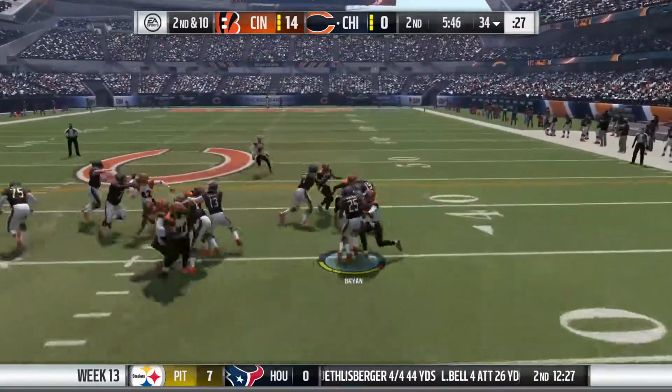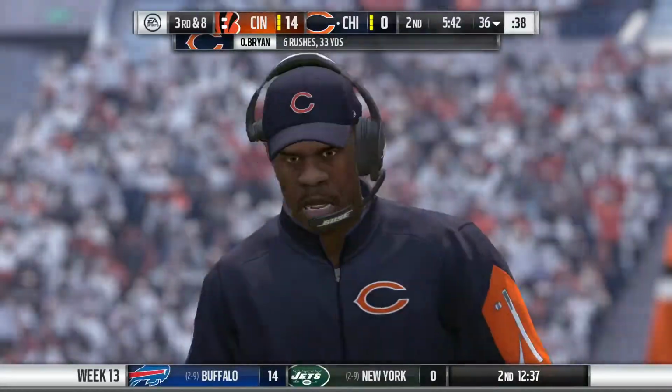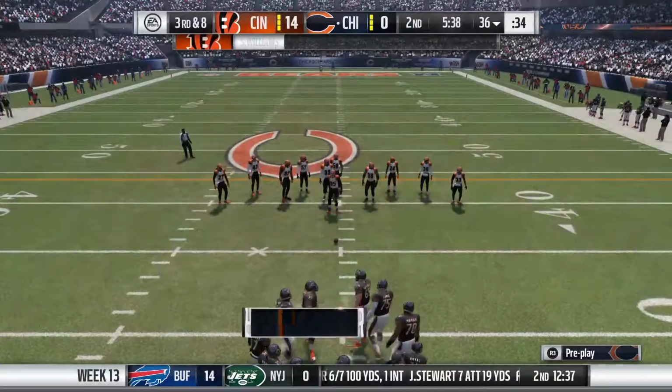They'll run it now out of the gun. And the hole closes quickly. He gets it across the 35 to the 36-yard line. 2 yards on the carry there, and it's going to lead him to 3rd down.